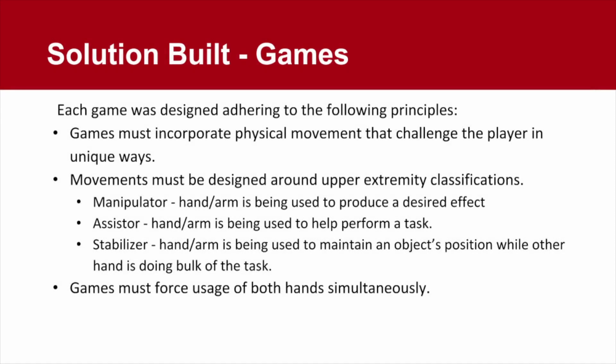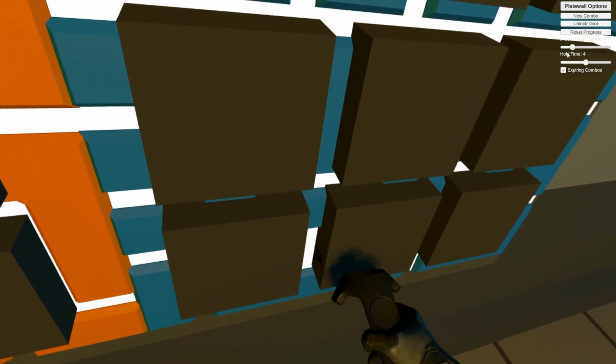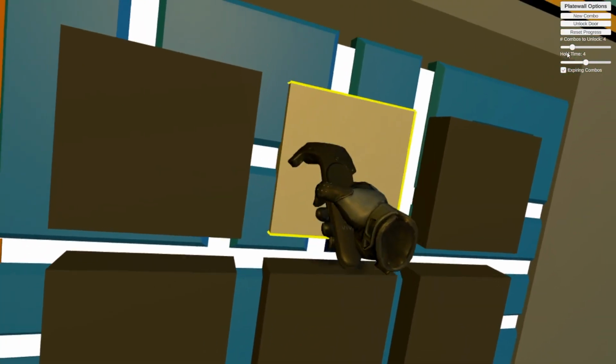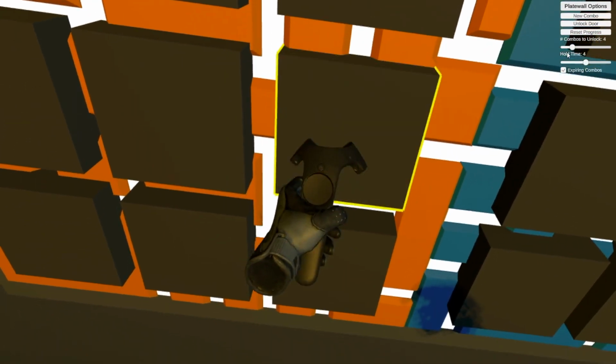Since these minigames were being made for the purpose of physical therapy, we identified aspects of design that each game must follow in order to be most beneficial to the patient. Firstly, each game must incorporate a range of physical movements that challenge the player in unique ways. These movements must be designed around the upper extremity classifications.